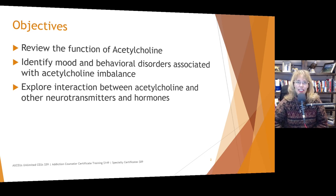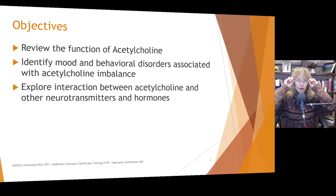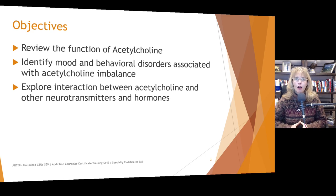Acetylcholine often doesn't get talked about. We talk about norepinephrine, serotonin, dopamine, those are the big ones, and GABA. Those are the ones we mainly talk about in mental health circles, but acetylcholine interacts with all of those. So it's important that we don't forget that there are more seasonings in this soup than just the four main ones.